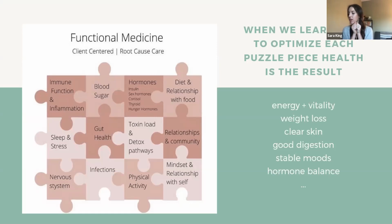So what Thea and I have done is really just pick one of these puzzle pieces that you can take action on, that really kind of touches all of the other pieces of the puzzle as well. It's a really good foundational approach to taking your first step towards an integrative approach to your health.